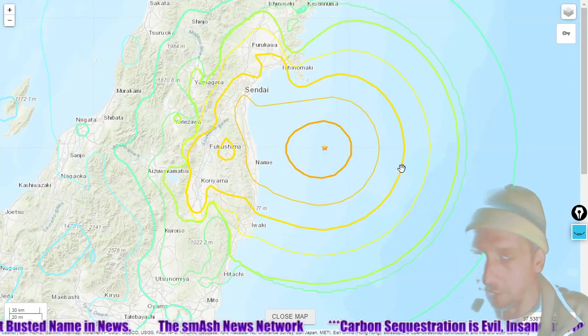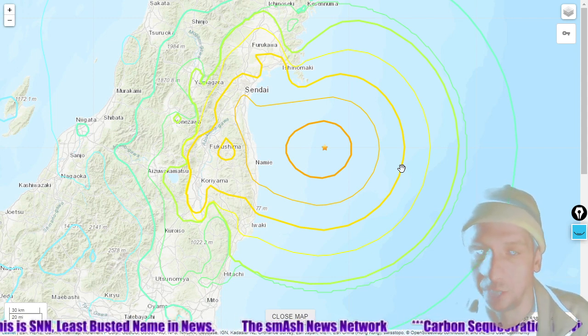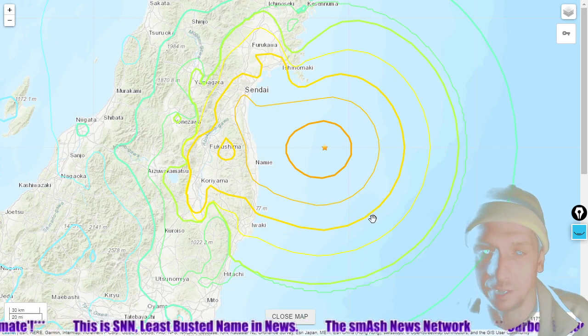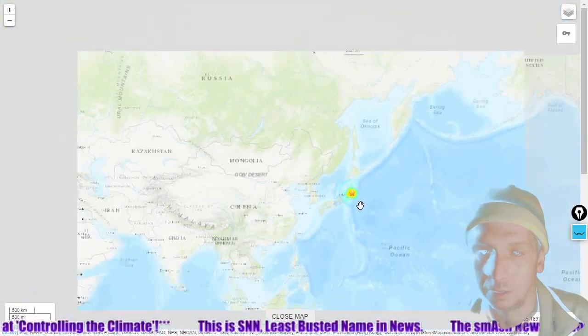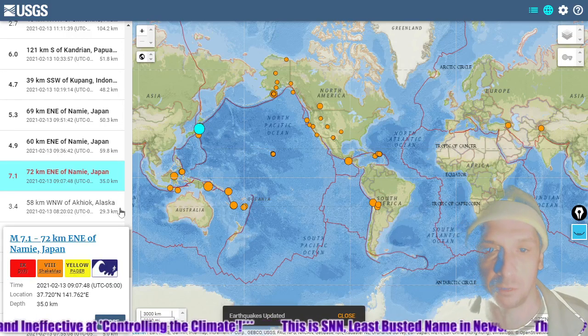Largest quake of the past 24 did not generate tsunamis. It was right off the coast of Fukushima, as you can see there, off the Isle of Honshu, Japan. And there's the location of that quake. Little uptick in earthquakes here over the past week.